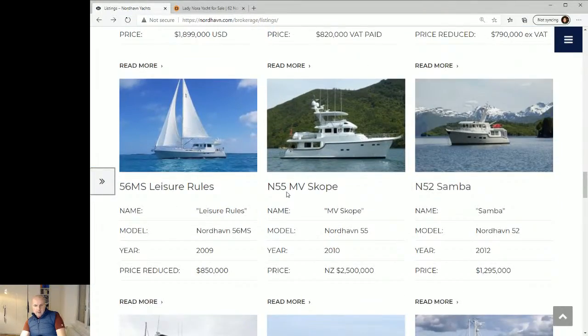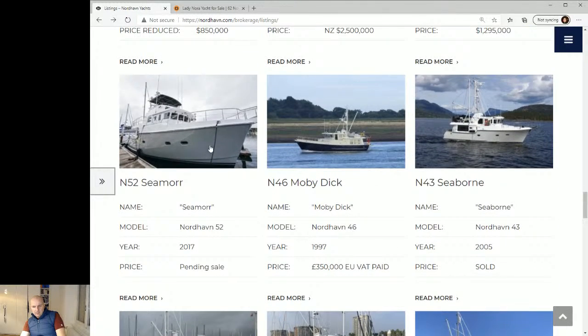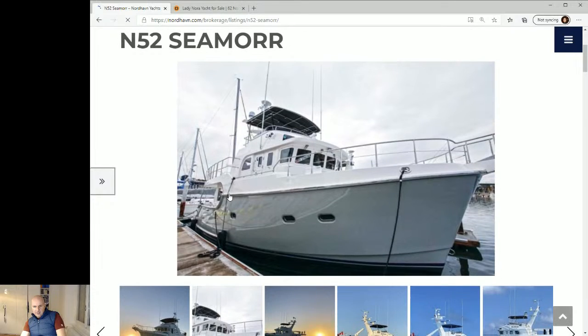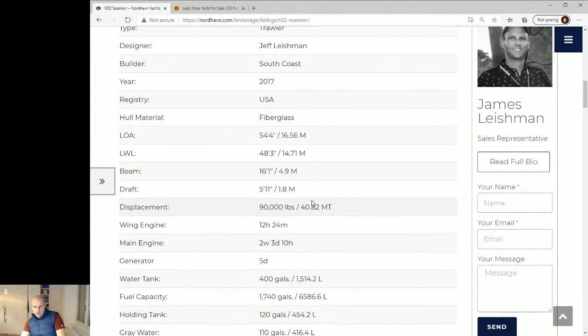Right, so look, that's kind of the Nordhavn. Let's have a look at the N52, and then I think we're done. So this is again intermediate size. It's 2017, so it's pretty new. Wing engine, 12 hours, 24 minutes. So basically it's never been used. Main engine, 2 weeks, 3 days, 10 hours. So you need to calculate. It's interesting why they do it that way. They usually just do straight hours.